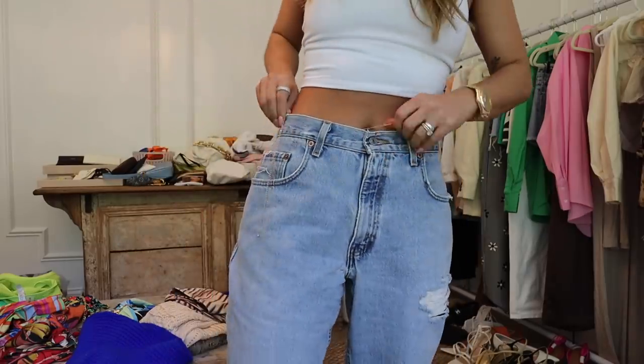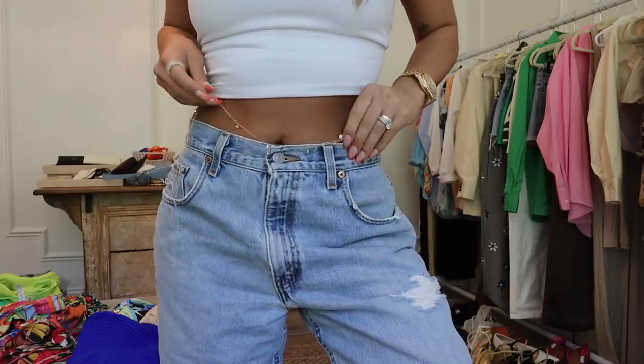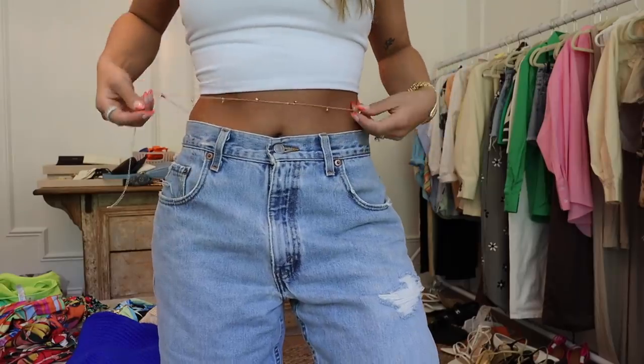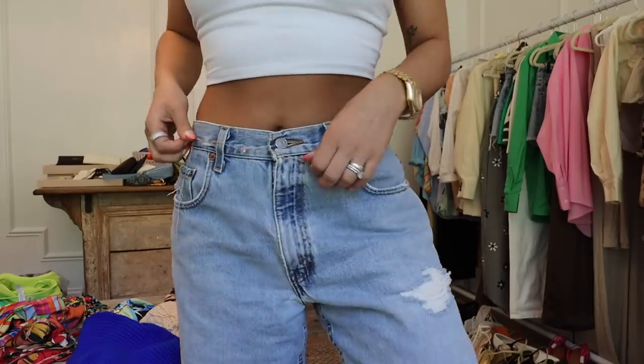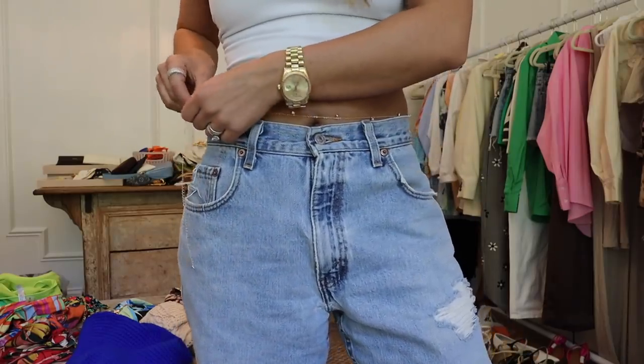So you'd probably wanna wear it kinda lower, but it's so cool. I love them and I am ordering a few different styles, but I kinda wanted to get the feel for it. And it's really cute. So if you want a belly chain, this one's from Windsor and I think it's under 20 bucks.